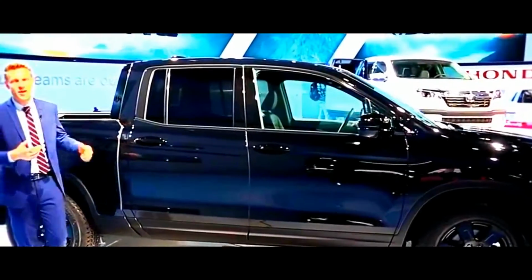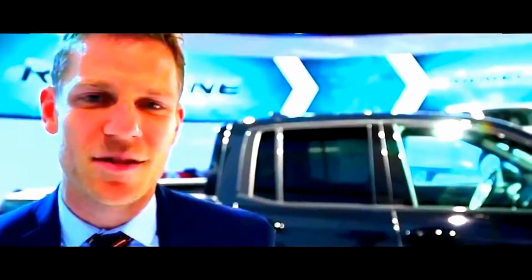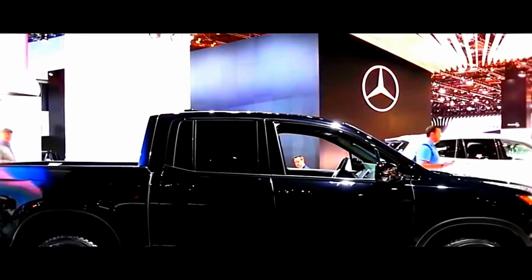It's a unibody pickup truck. Why would you want a unibody pickup truck? A couple of good reasons. One, this has an independent rear suspension, and that unibody design really does good things for both ride and handling.